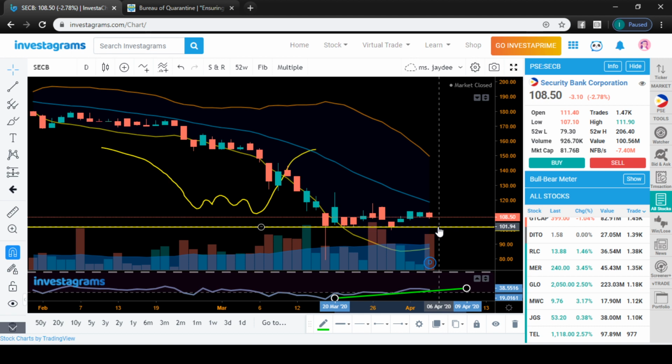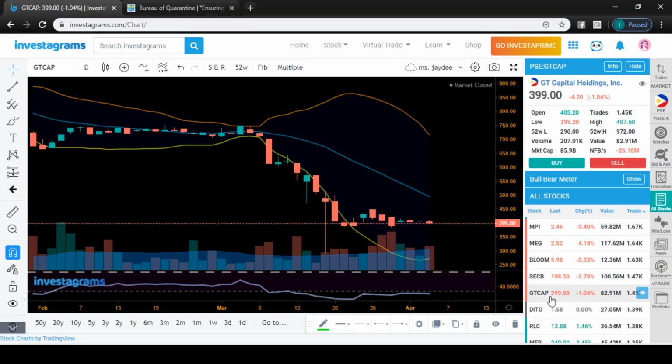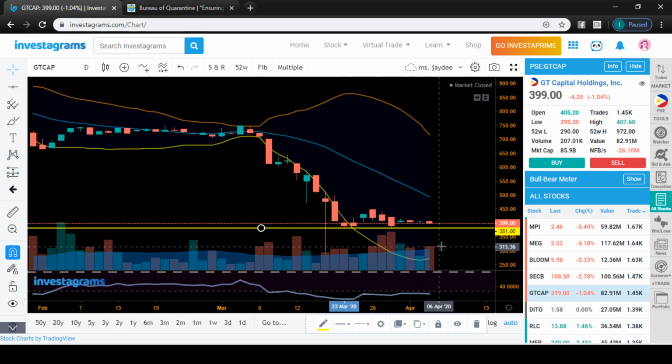But what we want to see here is that we want to observe what happens around 100, 150. Okay, so that's our key indicator. After SECB, GTCAP. GTCAP also doing the same. It's moving sideways, and 381 would be our next bet for our support.